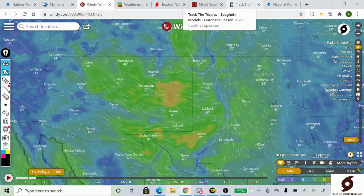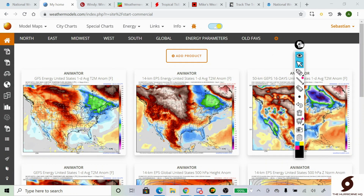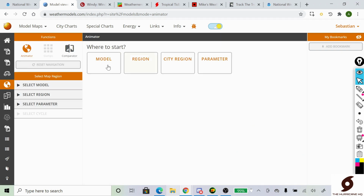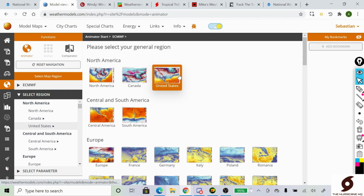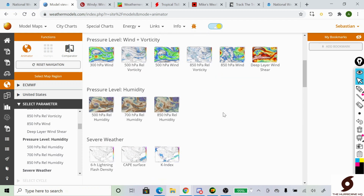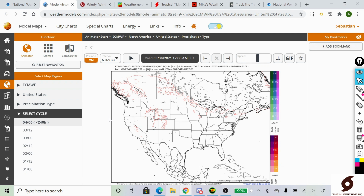Alright, now we're going to take a look at the future, the next few days to next week or so. So first we're going to take a look at the model animator. We're going to go European, because that is what Hurricane HQ does prefer. United States, and we're just going to take a look at the precipitation type yet again.